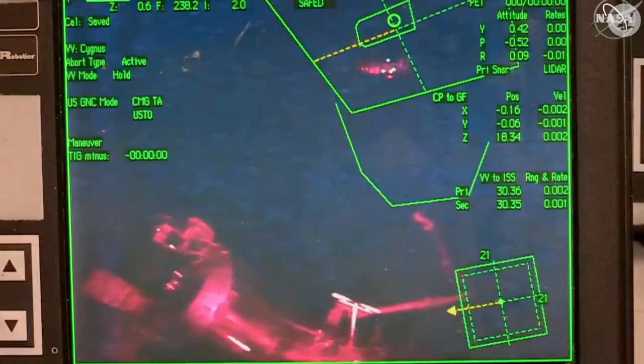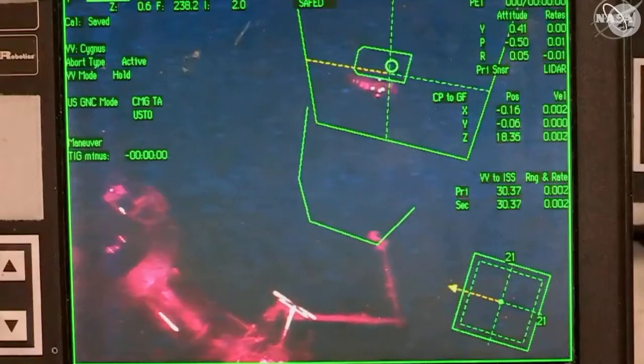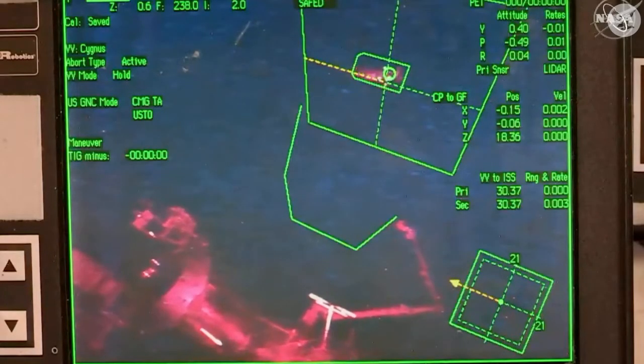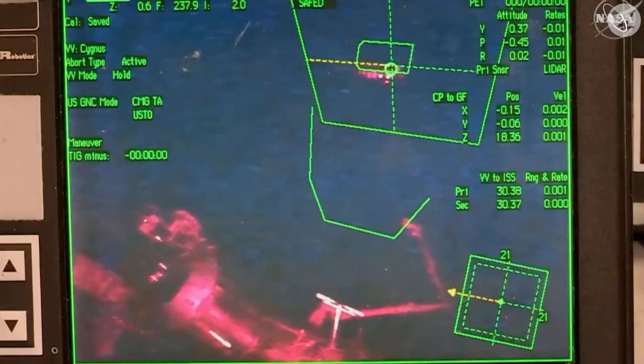Normal part of the procedure is the station's cameras, and you can see the telemetry overlaid from one of those cameras actually facing Cygnus as it's 30 meters away. You can see the outline of the robotic arm. It looks a little bit pink from this view, but at the bottom of the screen, you can see the outline of the station's robotic arm in its capture position.